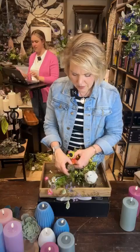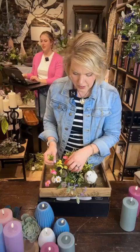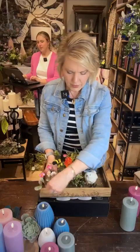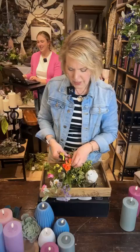And once I get the stem stuck into the orb, then I can just shape my spray, kind of lay it in there asymmetrical, and then what goes with bumblebees? Birds. Birds go with the bees, right?